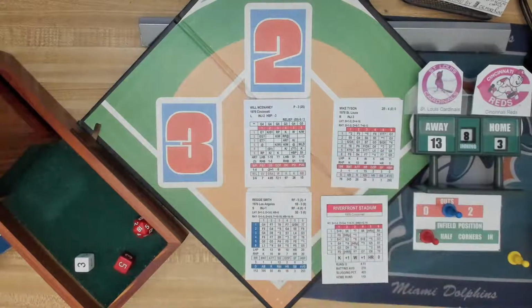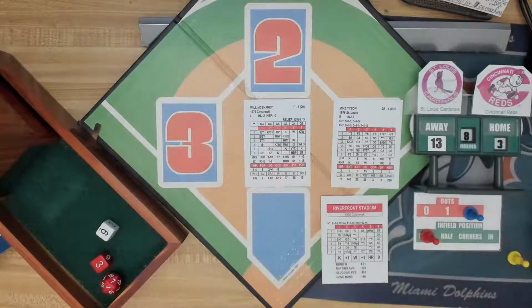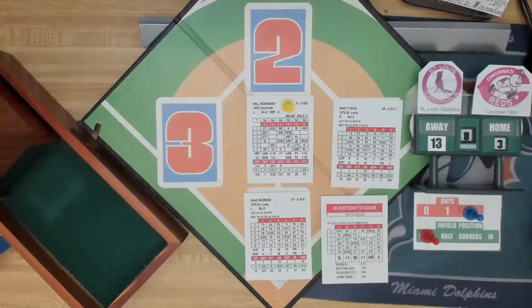Coming on to pinch hit for the Cardinals will be Reggie Smith. He'll be traded to the Dodgers later in the year. .253 average, 18 homers, 49 RBIs. Reggie Smith will go up against McEnany here. 13-3, there's still one out. McEnany will pitch, and that's a 3-6. Strikeout. He strikes out Smith, and he gets a K. And now here's Bake McBride. Now McEnany is tired, but they're going to see if he can get through the inning. McBride at bat, Tyson on at first, 2 outs.